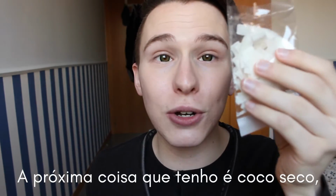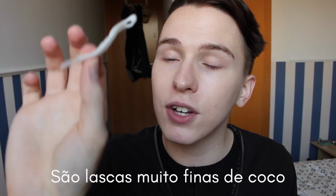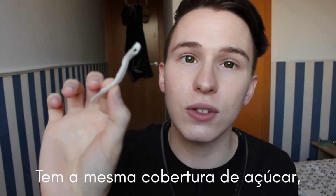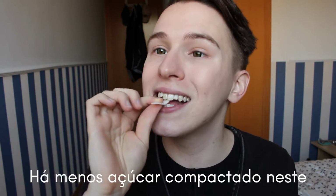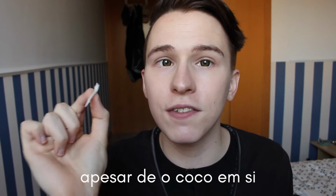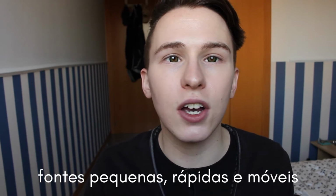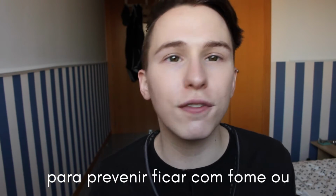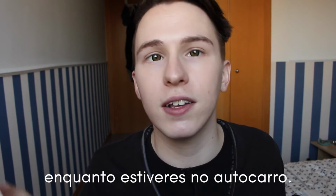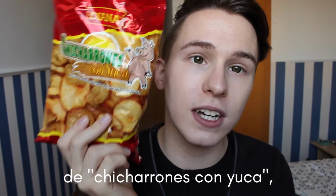The next one I have is coconut, and it looks to be quite similar. It's very, very thin strips of coconut just scraped from a coconut, and it's also covered in the compacted sugar, so it's also quite sweet. There's less sugar coating on this one than the papaya, so I like this a little bit better, even though the coconut itself has a little bit less distinctive of a flavor. These I could see as being little quick on-the-go sources of staving off your hunger for later, or if you are just in the mood to munch on something while you're on the bus. They're not bad.